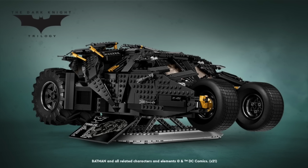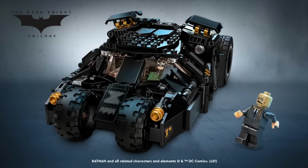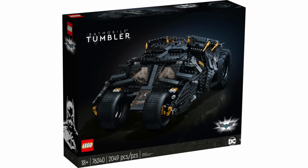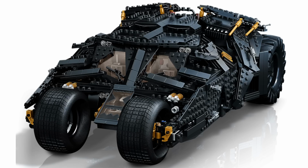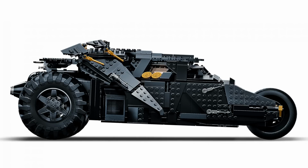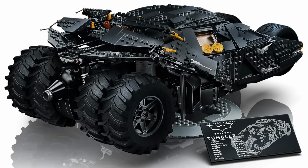Next up in LEGO Batman news, this week we got the reveal of not one, but 2 tumblers from the Dark Knight trilogy. First up, we've got the larger scale Ultimate Collector Series style tumbler with 2,049 pieces retailing for $230 on November 1st. The build, of course, captures the unique shaping of this tank style vehicle with all of its different paneling and, of course, the large set of wheels. And just like other large scale Batman sets as of late, it comes on a display stand with a plaque with information.